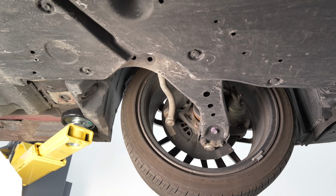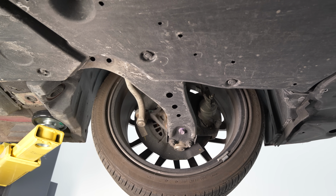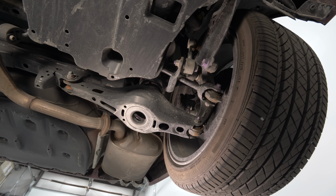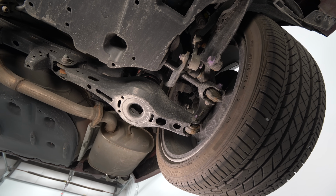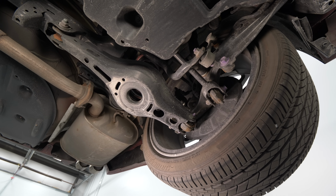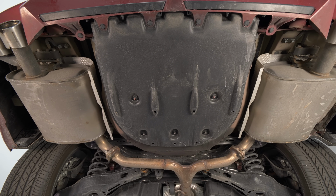Now, in the front, you had struts. In the back, you have a multi-link design, which is really common for a car like this. Everything is steel, just like the front. Stamped steel lower control arms, your trailing arm, your upper control arm, and then your hub or your knuckle design is all steel. And much like the front, everything is extremely accessible back here.